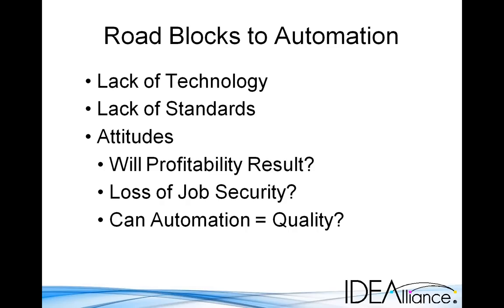Of course, lack of technology, another thing that's required for automation is our standards and specifications. And IDEAlliance plays a major role there as well.